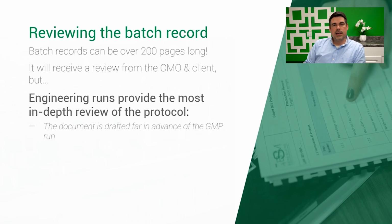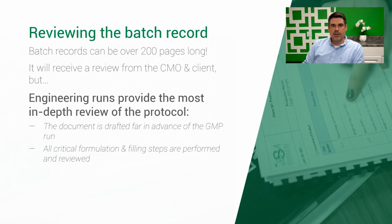An engineering run allows the CMO and the client to agree on a batch record far in advance of the GMP run, and then it's tested in real-world conditions during an engineering run. The batch record will receive much more scrutiny when it's being performed in a formulation and fill. The engineering run is a great opportunity for the CMO to find any mistakes and correct them before the GMP run.